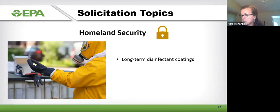For Homeland Security, a very timely topic, long-term disinfectant coatings. This is for frequently touched surfaces, including personal protective equipment, and these coatings should have a residual virucidal effect. So again, that's a fairly timely topic there, and a high need for EPA.